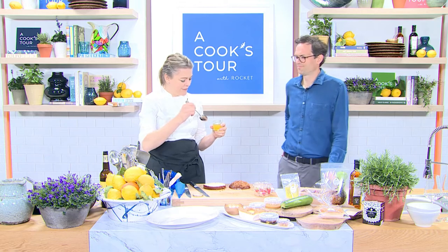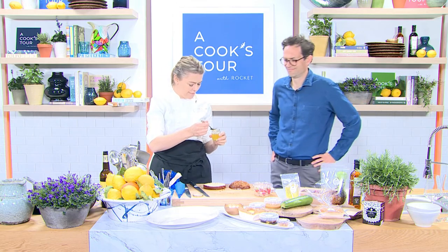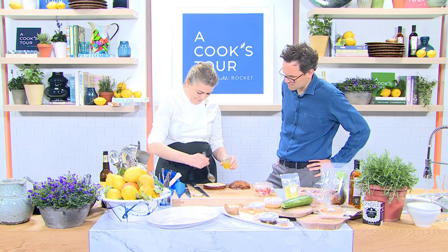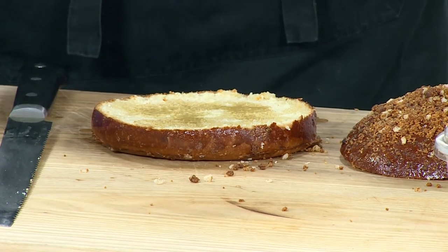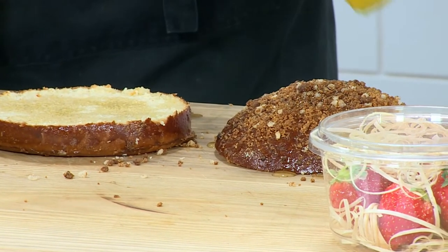So we've got a little bit of white alcohol in here, orange flower water, and a sugar syrup. I wonder if you're just going to drizzle it on top and it's going to act like a sponge. Yes, exactly. This also helps refresh it as well. And how do you know how much to put in? Well, you just keep on going until it can take no more.